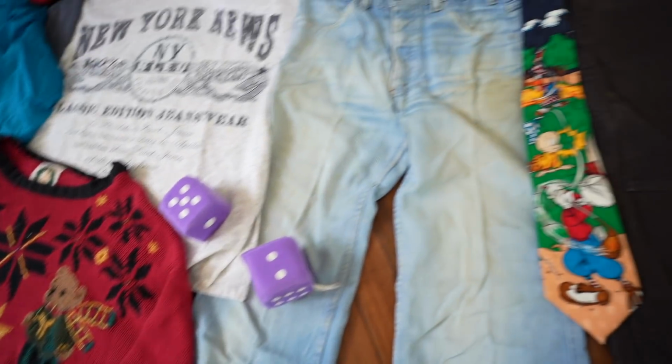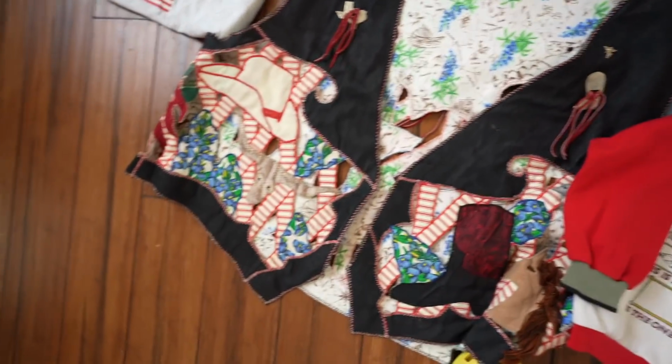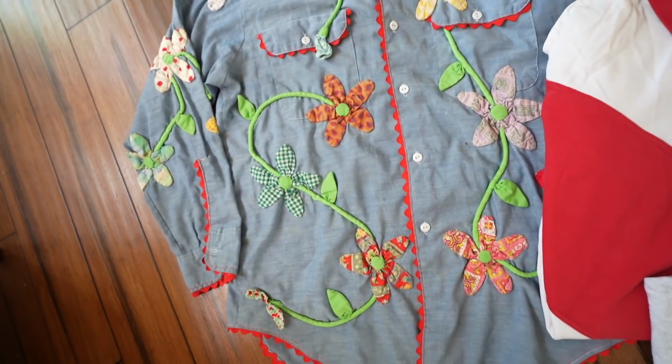I got the fuzzy dice, the Looney Tunes tie, the New York News, the Marlboro lunch kit, the Bears, the crazy vest, the USA single stitch. Here is the Cardinals piece I was mentioning. And then you have this amazing cut and sew. Easily one of the coolest pieces is that button up and the vintage windbreaker.